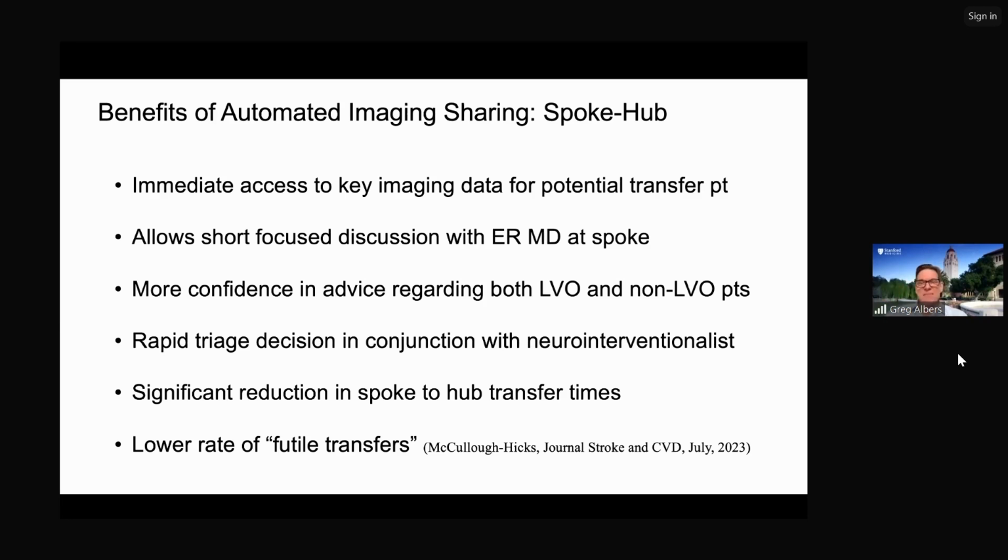So what that means is that my discussion with the ER MD is now very, very focused and very, very quick, which is a great benefit to the ER MD who just wants to know, hey, are you going to take this patient and transfer them or not?